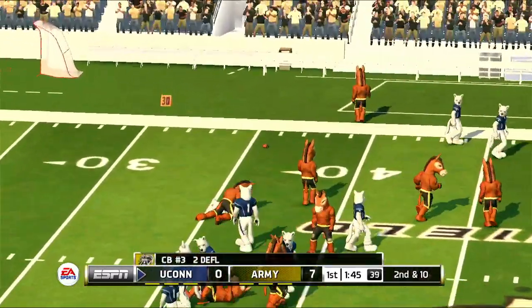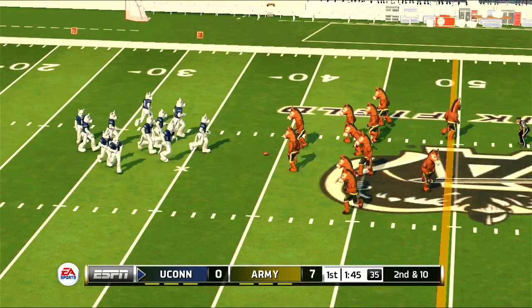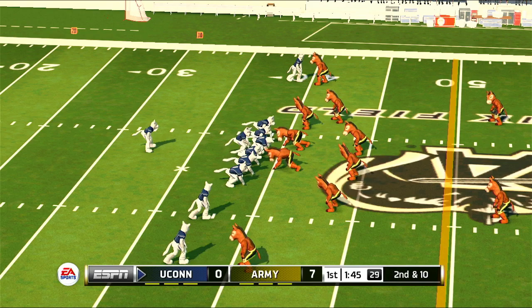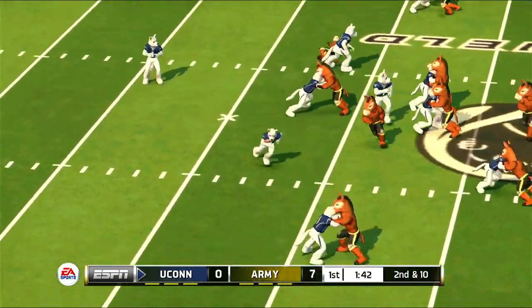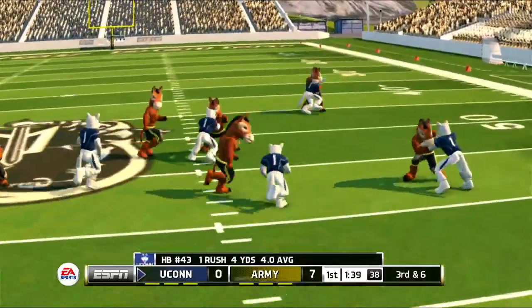Throws quickly, and it's almost intercepted. From their own 39-yard line. It's second down. Black five. Easy. Blue 20. Good outside run there. That's a gain of four on the play.